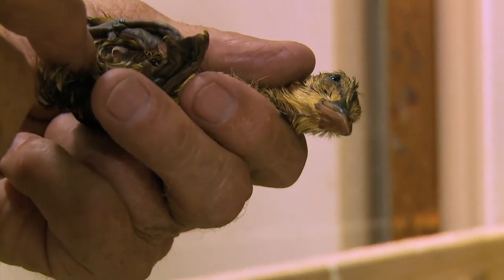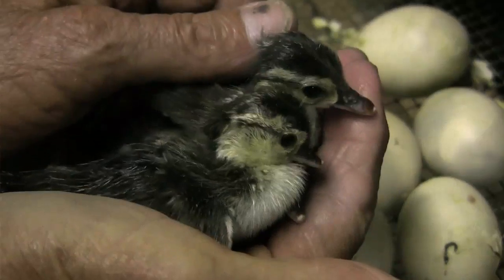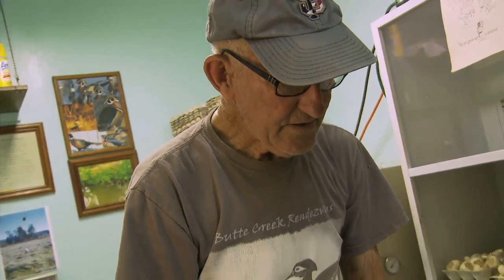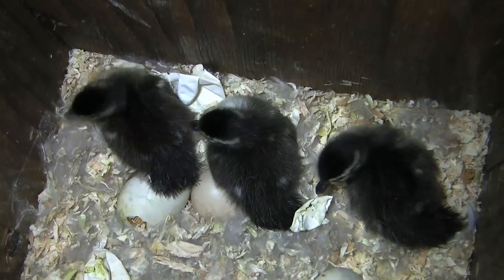This is his lifeline for the next day or two. They're not ready for the outside, and if you wait too long, they'll starve to death right in the box there. So then when they go out into the gunky pond, they stay there for, I like to figure, at least 3 days. Otherwise, as soon as they've absorbed their egg sac, they will starve to death. There's three more in here.